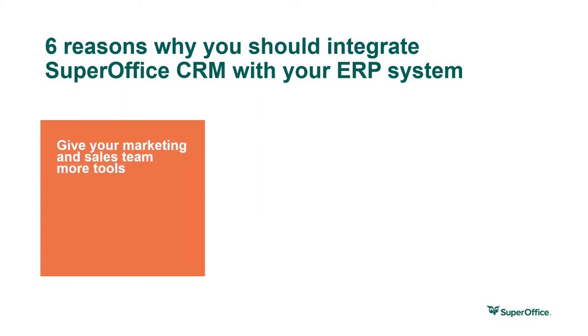Another reason is that you can give your marketing and sales teams more tools. Because when sales reps don't waste time on fighting the systems, they can instead focus on finding and working with new sales opportunities. Most salespeople would rather be out talking to and understanding the customer's needs rather than spending time entering data into systems, especially if they have to do it more than once to finalize an order. So just imagine how many more sales could be closed if the accompanying processes were automated.